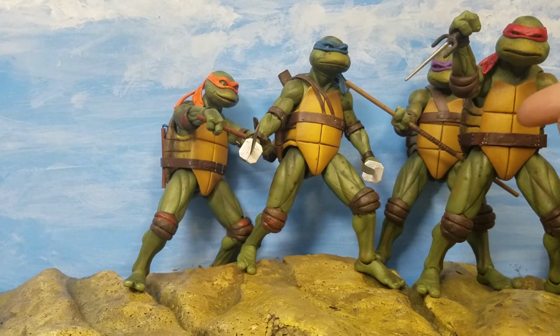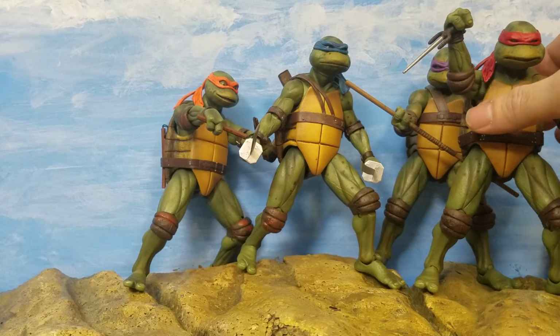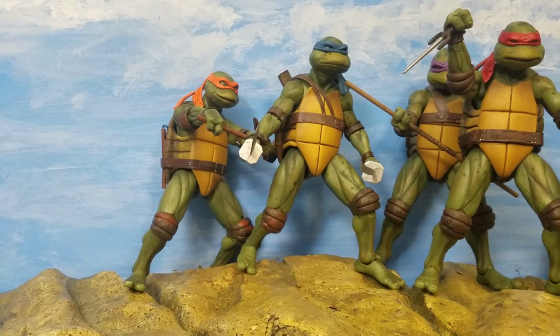Now, would you all go for Secret of the Ooze? Am I completely out of my gourd if I'm saying that we shouldn't get Secret of the Ooze figures? Because I really don't care. I do know that NECA is putting out these fabulous looking 2-packs, but I'm also very excited as to what Super 7 is going to be doing.